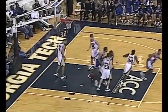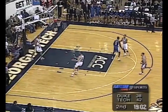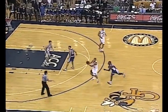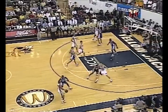And a big 3 for William Avery, his first 3-pointer of the game. 42-38. And that's been one of the keys to the Georgia Tech success, Bob, is the big 3. Avery and Brand and Langdon just have not had huge games thus far.